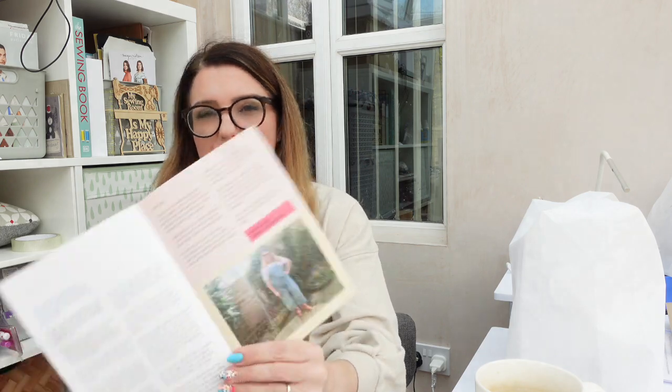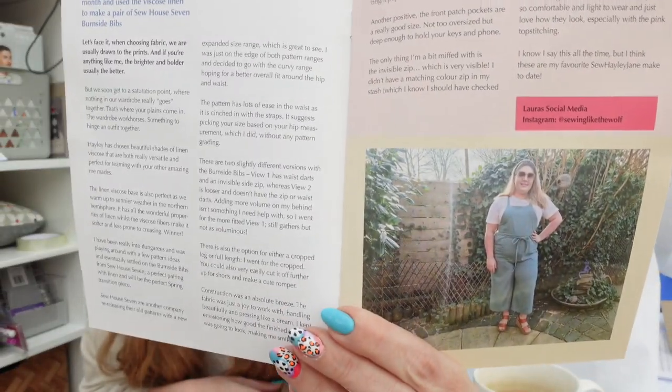Laura had the classic box, and she had viscose linen in a different colourway, and she made the Burnside bibs, which is basically a pinafore, which is really lovely. And she'll talk you through all of that about her make.